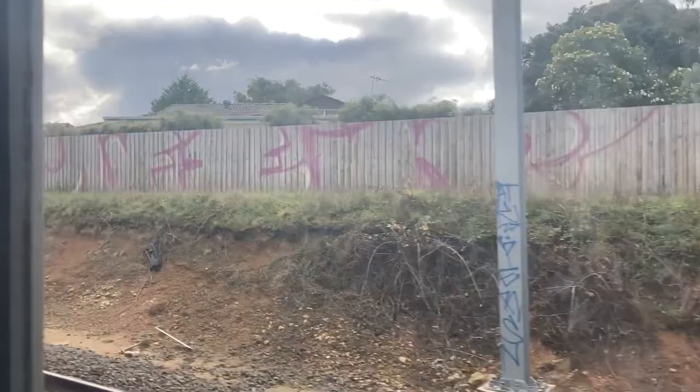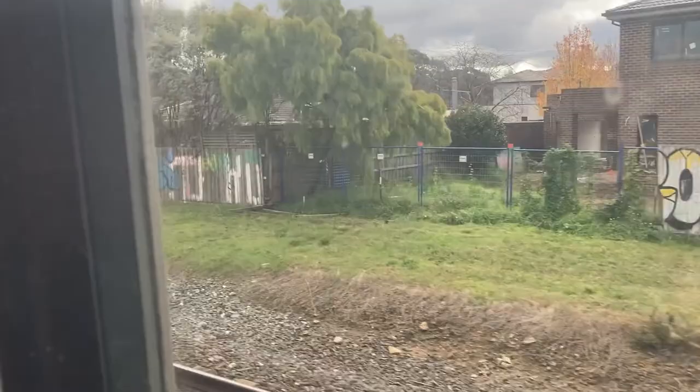On this line compared to other lines, which I found interesting, I really heard the train revving the motors as it went up the hill.